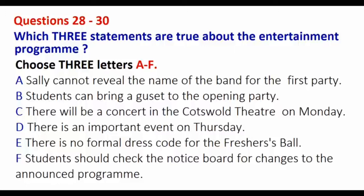Sorry about that. There's more fun and games on Monday in the Cotswold Theater here on campus. We have booked two of the cleverest comedians in the country, Paul Frazier and Jenny Brown, for a 3-hour show. Paul has assured us that he and Jenny have packed the show with new material, and as they always get rave reviews for their shows, I think we can look forward to an evening of great entertainment. That's in the Cotswold Theater on Monday evening at 7:30.